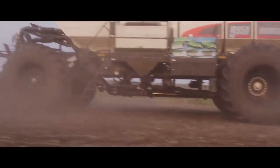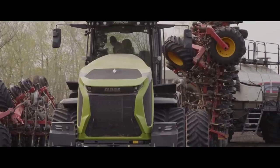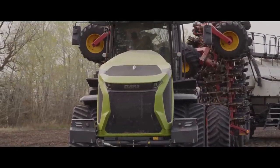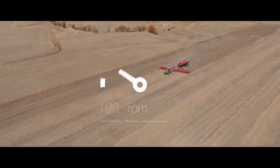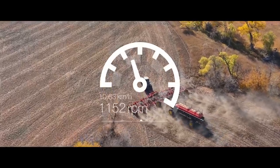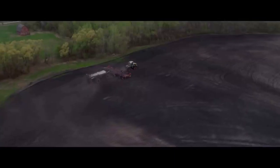While some situations simply require horsepower, others demand hydraulics, lots of hydraulics. The XERION 12 series delivers up to 140 gallons per minute of hydraulic flow, the highest in the industry. Even at lower engine speeds, the XERION delivers the flow needed to run hydraulic hogs, including the largest air seeders on the planet.